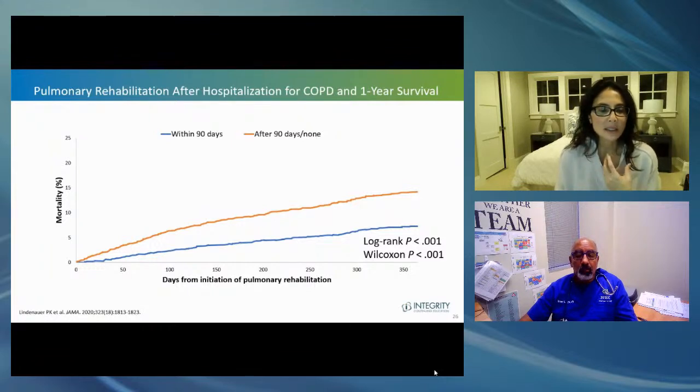What you can see here, again in this observational study, are really strong differences in terms of mortality at 1 year for those who did receive pulmonary rehab. And I really love this data because it gives us some sense of the timing. When do we need to get patients into rehab after discharge? This suggests that 90 days is an important marker for that. Can we go to the next slide?